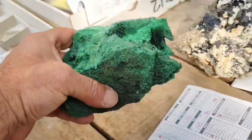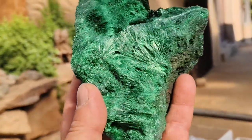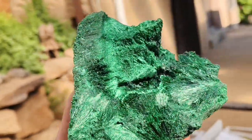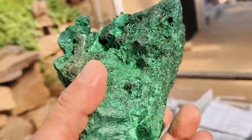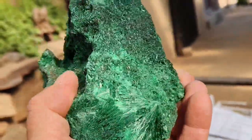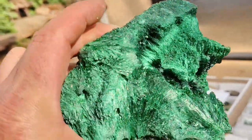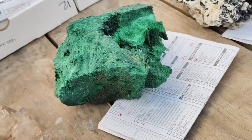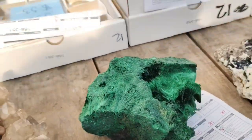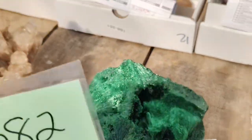Onto a large silky malachite. This beauty here is A grade, and it's kind of large. Look at that beautiful chatoyancy. Play on light, that is absolutely stunning. It weighs 1.21 kilograms. It's going to cost $45. That's $45 for a large silky malachite. That's flat 382.